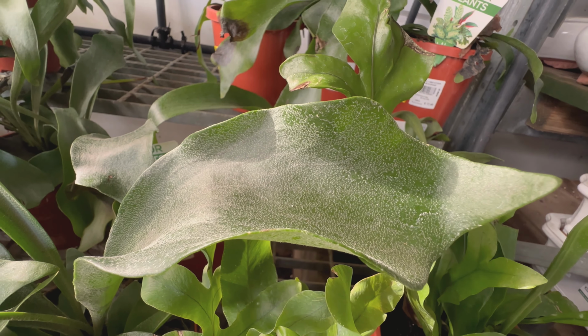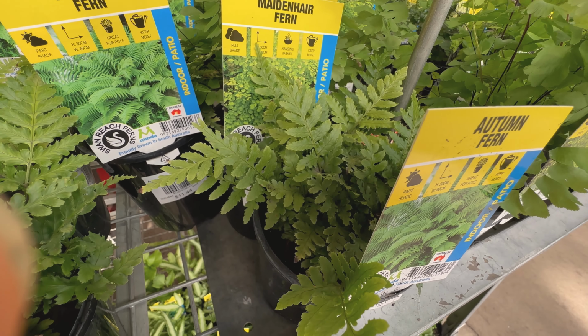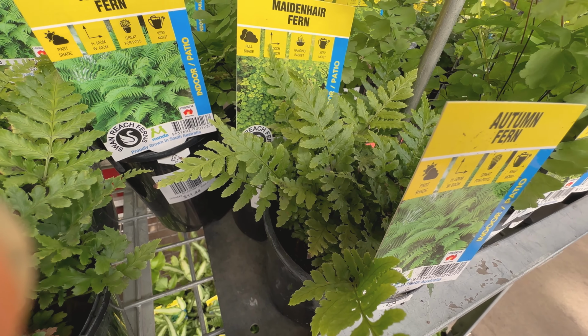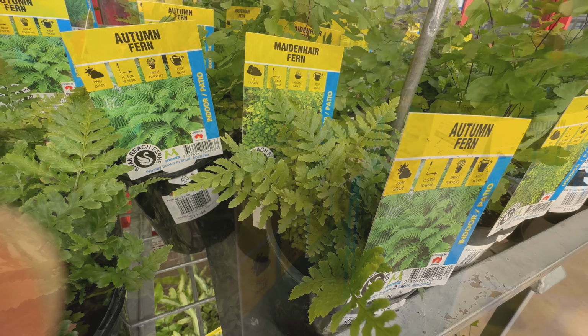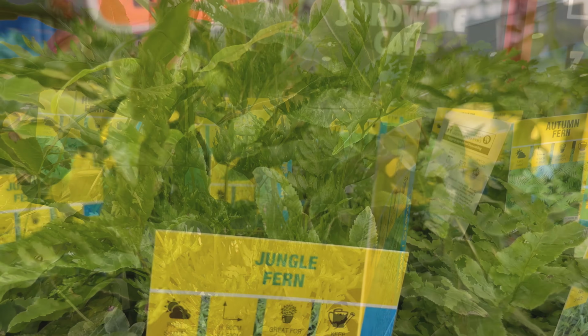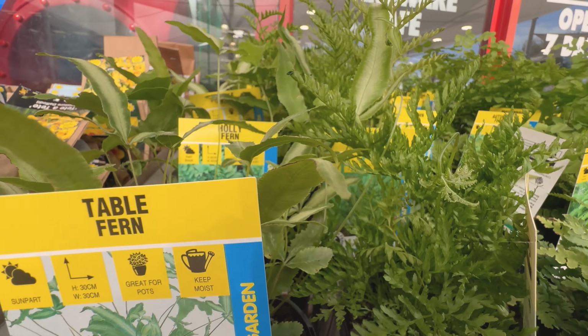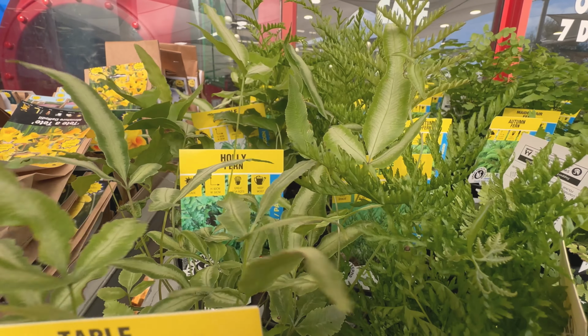Moving on to another section of the shop with more ferns. This area here is still under the shade. The table fern also looks like the jungle fern, but this one is variegated.